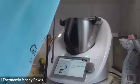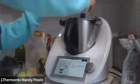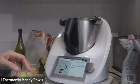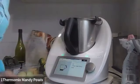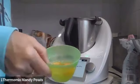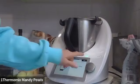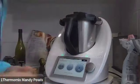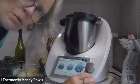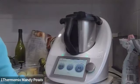100 grams of unsalted butter. Excuse me, I just have to stretch over. So there's my butter, chopped into pieces. 2 large eggs, which I've just broken into here. Don't you love this recipe? No bowl washing required.